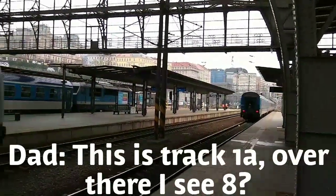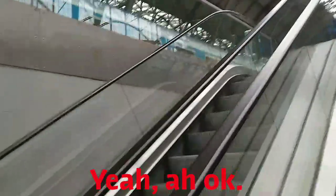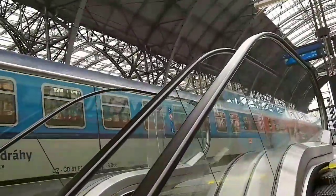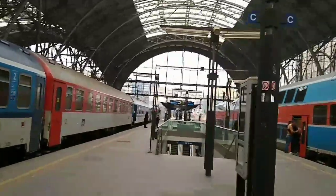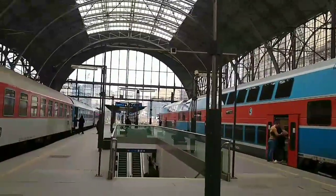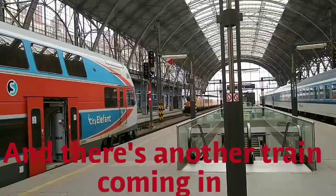I see track 1A. Over there I see 8. Yeah, I think I just saw it. Nice advertisements there. Oh, that door is closing. And there's another train coming in.